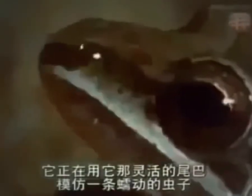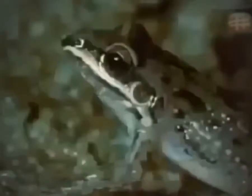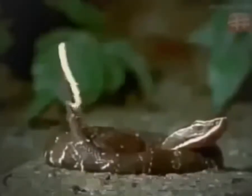This is a young cantil viper, and it's using its agile tail to imitate a wriggling worm. Mimicry at its most sophisticated, designed purely to lure inquisitive prey. A hungry frog is a perfect audience. If it wasn't so focused on the worm, it might just see what's lurking beneath.